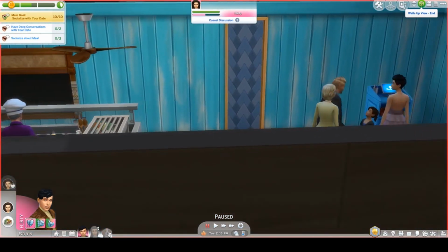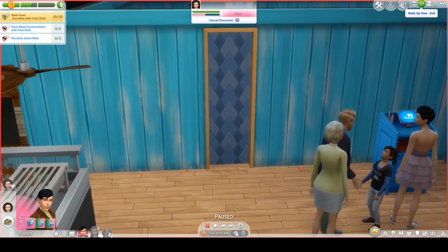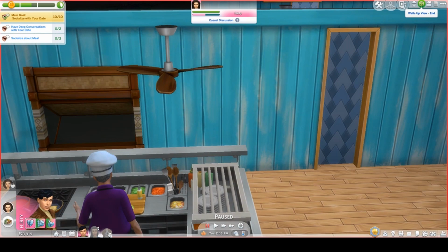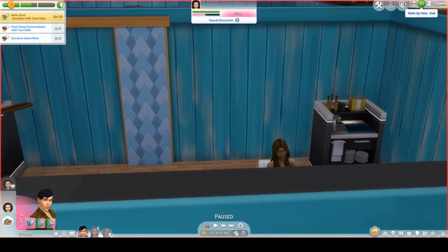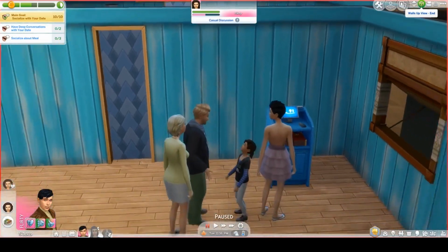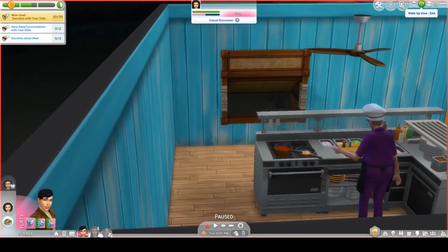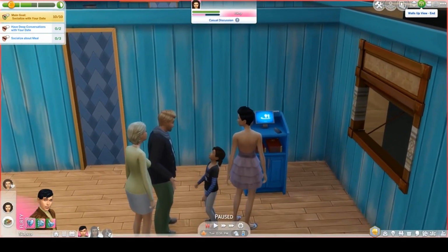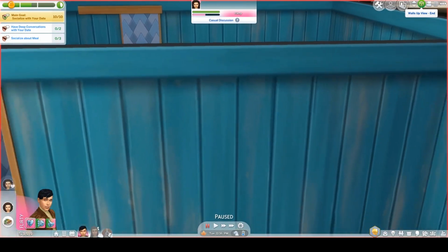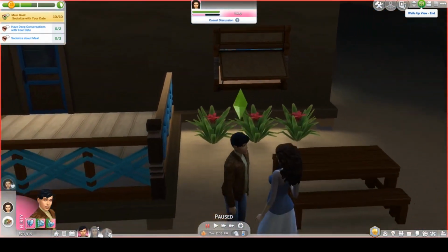Anyway, this restaurant is made to look really busy. I wanted it to look spacious and busy. It's really small, but I made this room so large because I wanted it to look very busy, like there was always something going on. I think I did a good job on the inside.